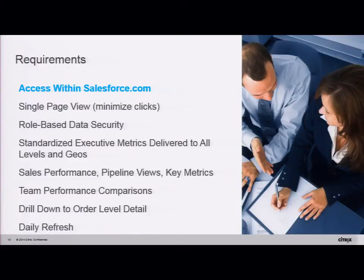Role-based security was also really important. So not only because there was some very sensitive information that we were providing them, but because if I'm a geo vice president, my dashboard is going to look different than an area vice president's dashboard. The senior vice president of sales has a set of core metrics that he presents to the executive team, and this was an opportunity for him to be able to cascade those down to his organization. And so he wanted to see those through his management chain.